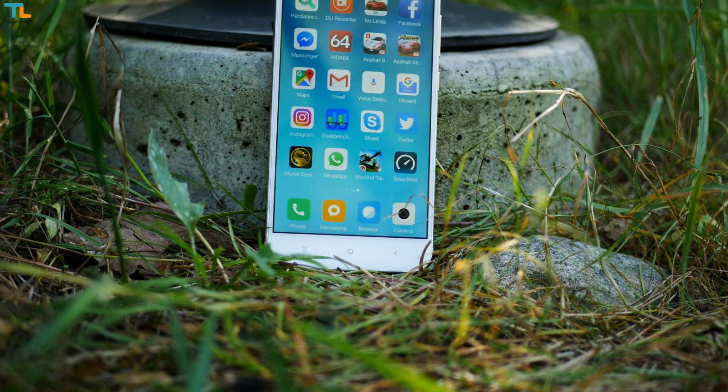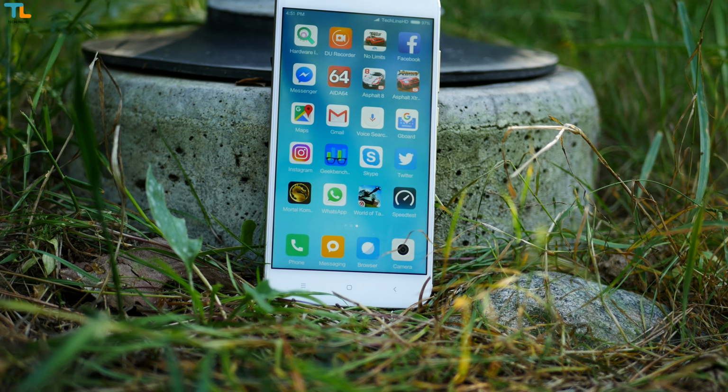What do you guys think about the Xiaomi Mi 5X? Would you buy it or not? Or would you choose a little bit cheaper Xiaomi Redmi Note 4X?